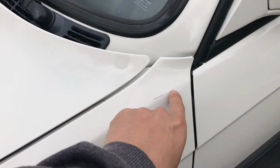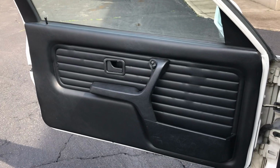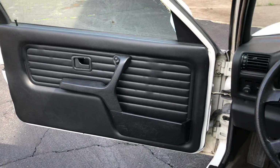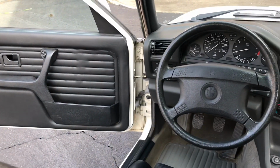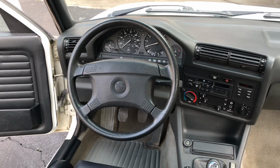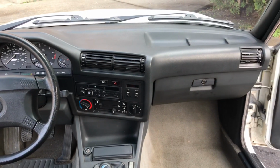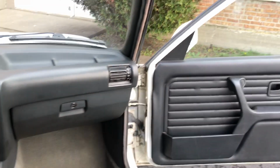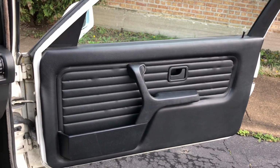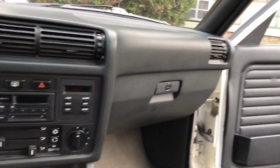Lastly, there's a scratch there on the top of the driver fender. In the interior, you can see the little trim that's around the door handle has a little crack in it. Very minor. Interior's in great shape. Original carpet is kind of tired. I scrubbed it, but there's only so much you can do. It's gray, so it didn't age super well. Get some nice floor mats for it, and it'll look really good.